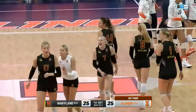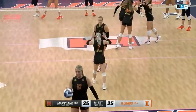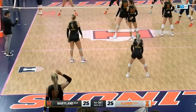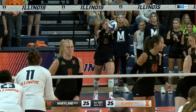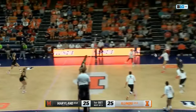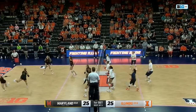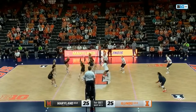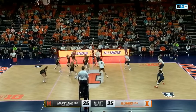Maryland not going away untested here as Rohrbach able to get past the Illinois block. Both teams tied on the blocking, setting up on that right side attack. Exciting volleyball here in a packed house. Here's Hernandez. Mosher finding Smith. Played by Rohrbach. Here's Sayer in the front row. They recycle it back to Sayer. Another block.